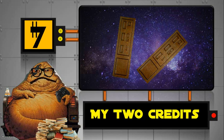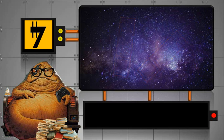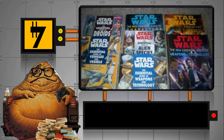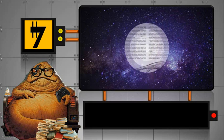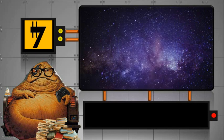Hey guys, this is Blogger the Hut, and these are my two credits about two Essential Guides that are still essential. Essential Guides were books produced in the EU, or Legends as it's now known, time, and they were some of my absolute favourite books as a Star Wars fan as a teenager, because they gave really nice detailed background information and a visual representation. There'd be books on droids, ships, planets, and characters, and they really brought to life all the stuff that we'd only read about in novels.